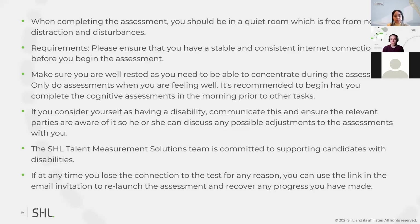Now, a lot of people ask what they can do to prepare for assessments, what can they learn, and we do get clients Googling this and looking for answers. Now, there's nothing you can do to prepare except have a good night's rest. Ultimately, psychometric assessments are not tapping into your previous learning. It's not a knowledge-based assessment. We're tapping into an ability. So just a good night's rest is the best thing.